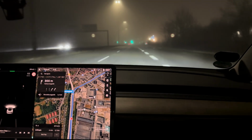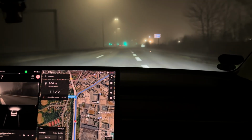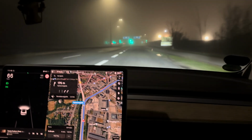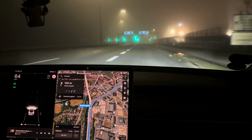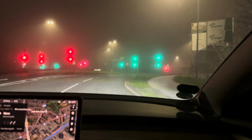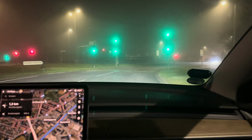Then we would need to charge tomorrow maybe once to Copenhagen or so. That would be great. Then we had some more time. There are some, are those boats? No, I don't know. Yeah, so let's find some food first.